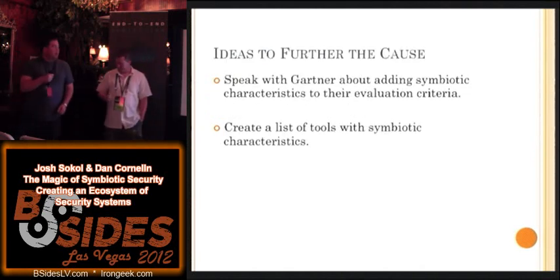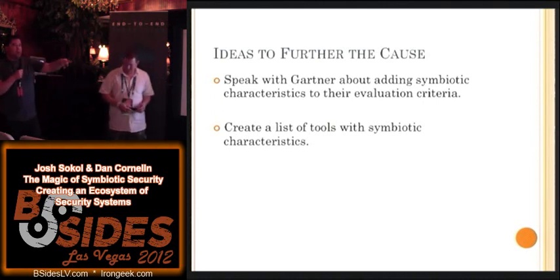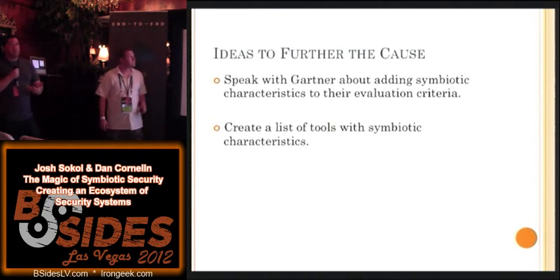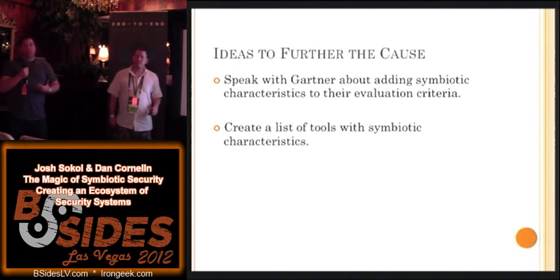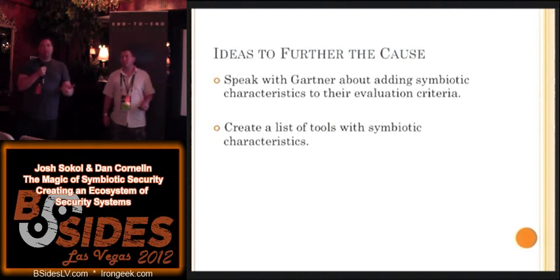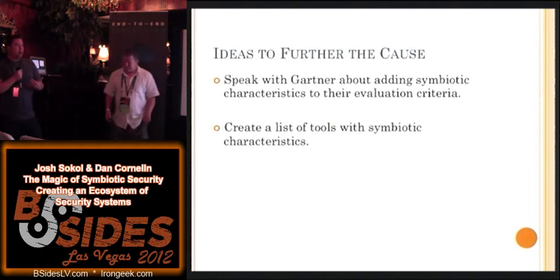Thank you. So some ideas to further the cause. This was actually something that was mentioned at the OWASP group. Gartner does these evaluations. They look at this stuff on a regular basis. And wouldn't it be cool if we add something like symbiosis, provider and consumer capabilities into Gartner's evaluation? So when you're looking at the tool, not only do you get where it goes in the Magic Quadrant, but also does it have the ability to interact with the other tools in my environment, right?